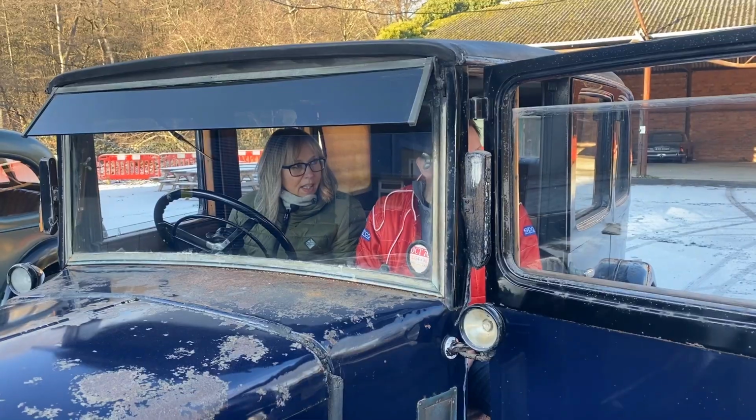Hole in the floor? There's a hole in the floor. Yes, just where the battery is. That reminds me of my dad's old Maxi. That had a hole in the floor. This one looks like it had one from you. Yeah, I think my dad's Maxi did.